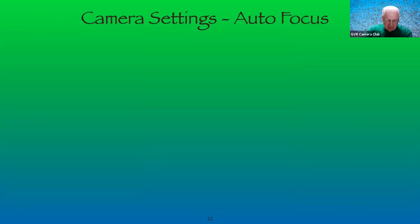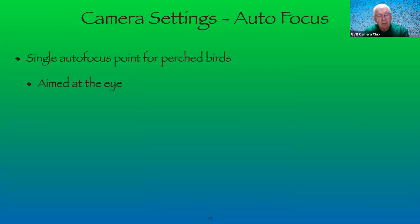All righty, next, how about autofocus? Single autofocus point for perched birds. Oftentimes, that's a good idea. You can get away with it with perched birds, also depending on their size. Also, if possible, aim at the eye. Verdin is one of my favorite birds. It's a little tiny thing, not much bigger than a hummingbird. And trying to aim at the eye is extremely difficult. Okay? So the larger the bird, the easier it is to focus on the bird's eye.